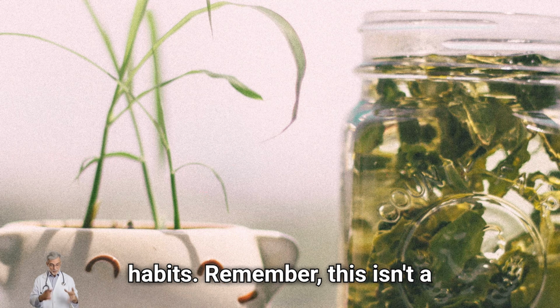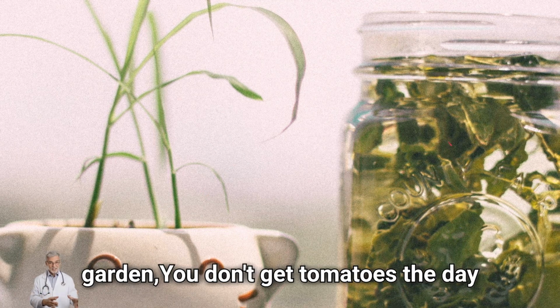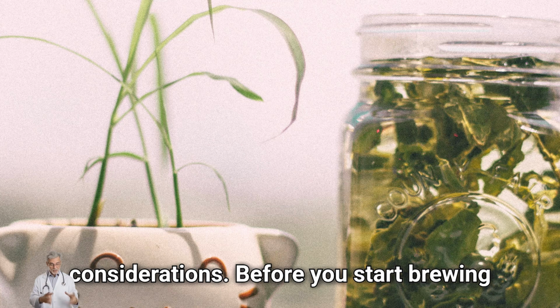Remember, this isn't a magic bullet. Think of it as planting a garden. You don't get tomatoes the day after you plant the seeds. Consistency is key.